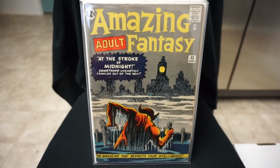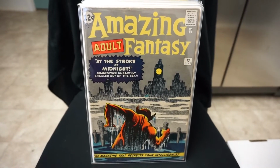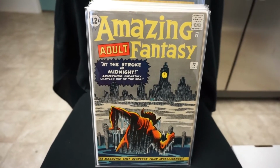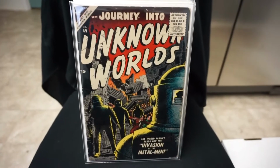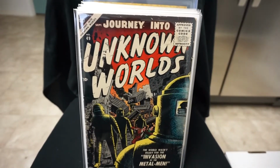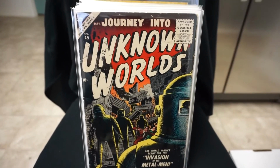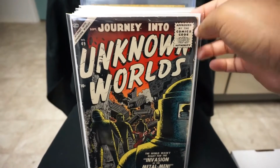Here's an Amazing Adult Fantasy 13. Another book that's been on my list for a while. Just was finally able to pick it up in 2017. Ditko cover here. Here's another rare book, Journey into Unknown Worlds number 49. Awesome book here. Rusty Heath cover. Tough book to find.